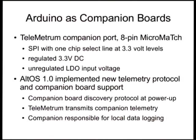As of version 1.0 of Altos, we radically changed the over-the-radio telemetry protocol to use a fixed packet size, 1 byte of which is used to determine which packet type this is. A consequence of that is that we were also able to add, finally, support for companion boards. During the power-up process, there's a little protocol that runs over the SPI bus where we interrogate the companion board, find out not only what it is, but how many telemetry channels it would like to offer up and how often it would like to have those sent in the RF downlink.